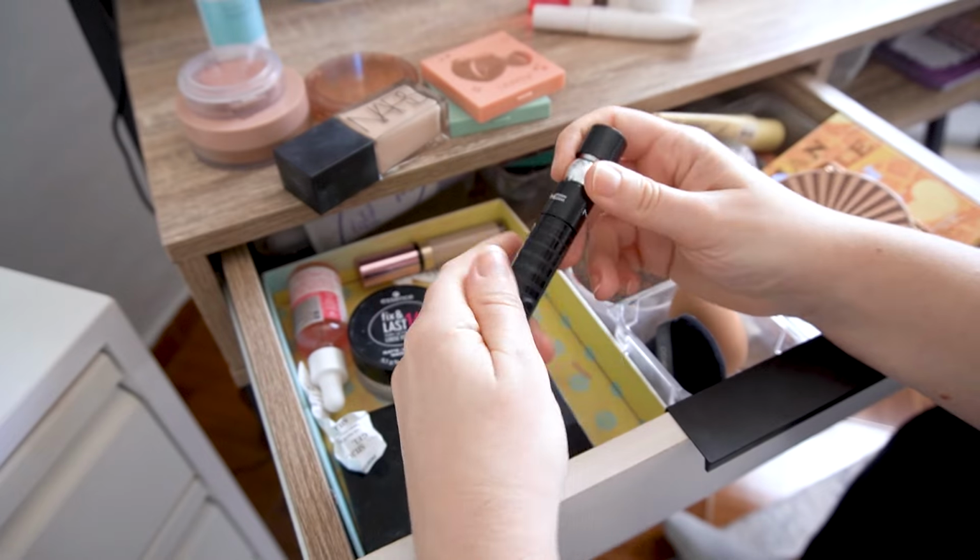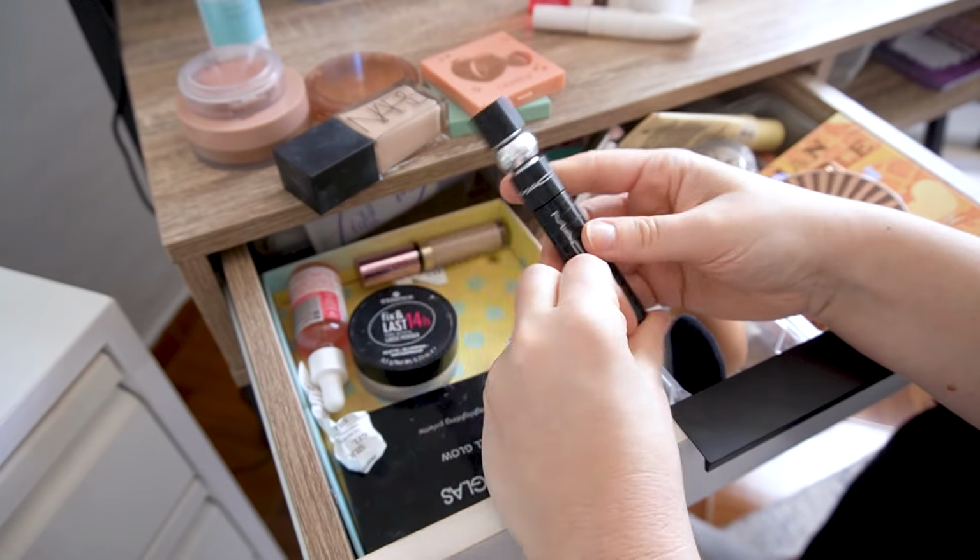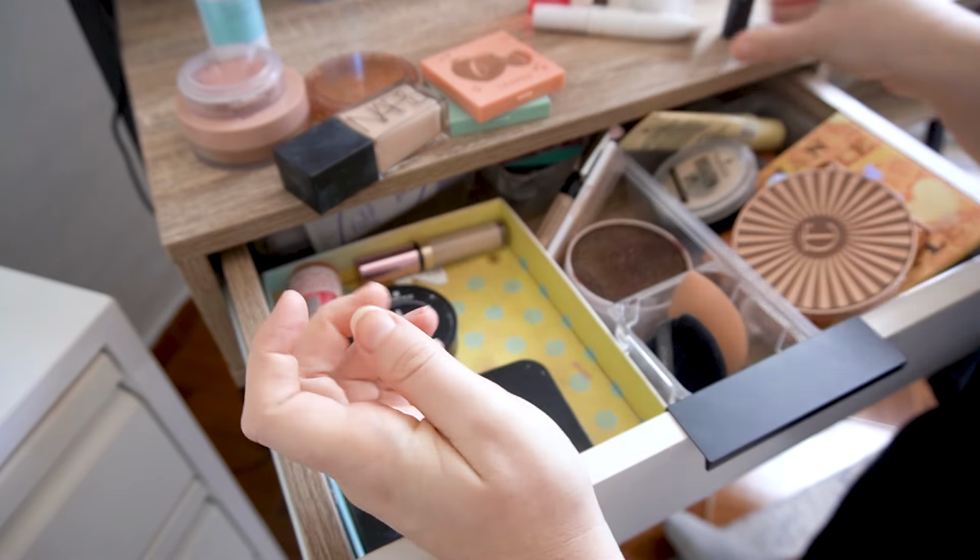My MAC mascara is staying. I'm loving this. I think I'll probably buy this again. I'm really, really enjoying that.